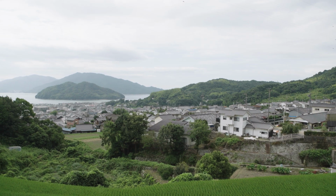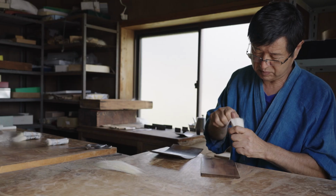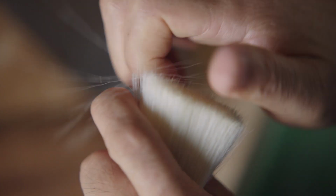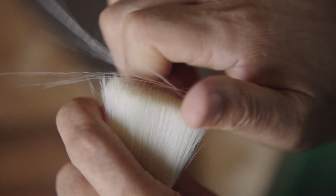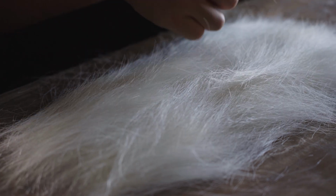Some brush makers mix natural and synthetic hair to make brushes more affordable, but Yoshiyuki remains committed to using only the highest quality materials. Kozo, Yoshiyuki's son, will be the workshop's fourth generation brush maker.